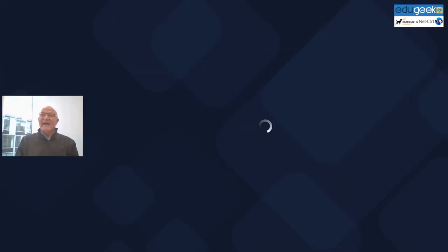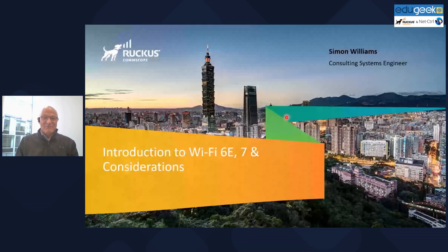We're going to have a look now at Wi-Fi 6, 6E, and Wi-Fi 7 in terms of considerations moving forward, particularly in view of making investments today to future-proof for many years to come, and what impacts Wi-Fi 6E and Wi-Fi 7 have on these actual networks. I think you've got the slides up now, so away we go. I'll take you through a bit of technology and then some considerations and things to think about when planning your investments.